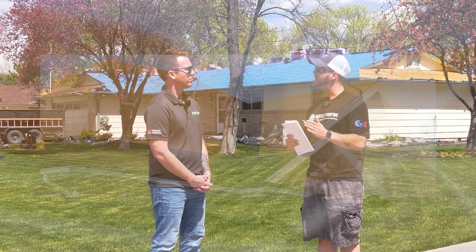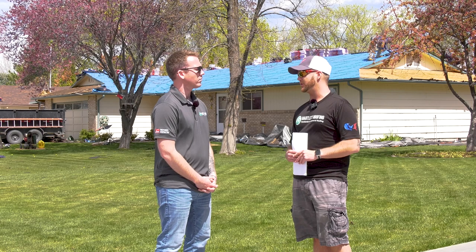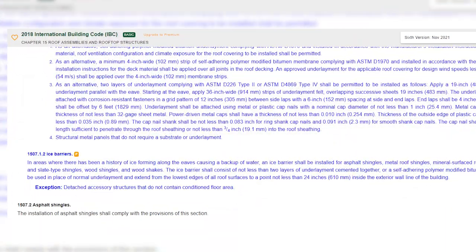Sometimes you'll see one row of ice and water on the work order. It'll say eaves one row, valleys one row, or eaves two rows, valleys one row. How we determine that is the soffit exposure. Code states that ice and water shields should be installed 24 inches inside the warm wall. Usually the sales rep, in their pre-inspection, will get a good photo of the soffit length, just so we know how many rows of ice and water to install.